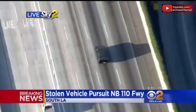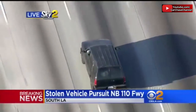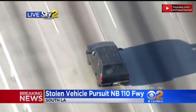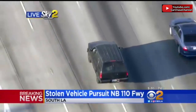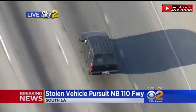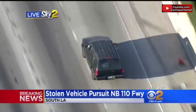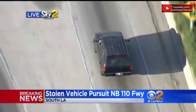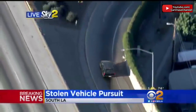At one point, though, when we first got a glimpse of this chase, this guy was actually on the shoulder, all the way over in the emergency lane, going just a little bit faster, probably about 70 miles an hour on the 110 freeway northbound. You know, it's interesting because they're saying it's a stolen vehicle, and in this case, they don't really have an address where this person may be going, but they do have an area where this person is going. They're saying it's the Newton Division, and Newton Division is just south of the 10 freeway, just south of downtown Los Angeles.